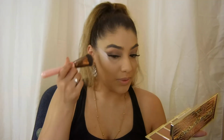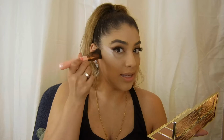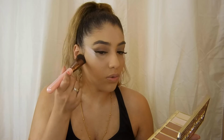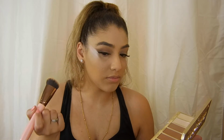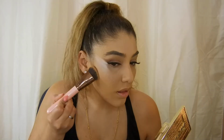So this is gonna be super weird because I've never knocked on all the way down with bronzer, so this is gonna be hard. So pretty much you're finding that same hollow that you would always find when you're doing your bronzer or contour, and you're going to follow it and then just stop right there. So that's the area that I'm gonna be doing this in, and I'm gonna see how that goes.